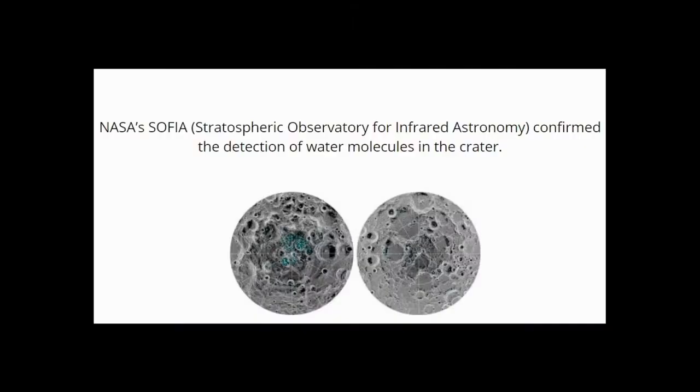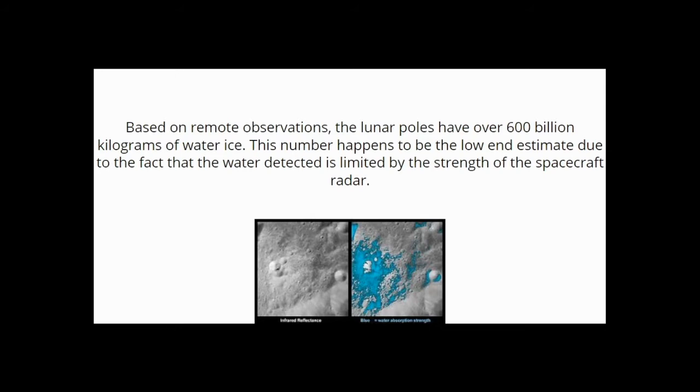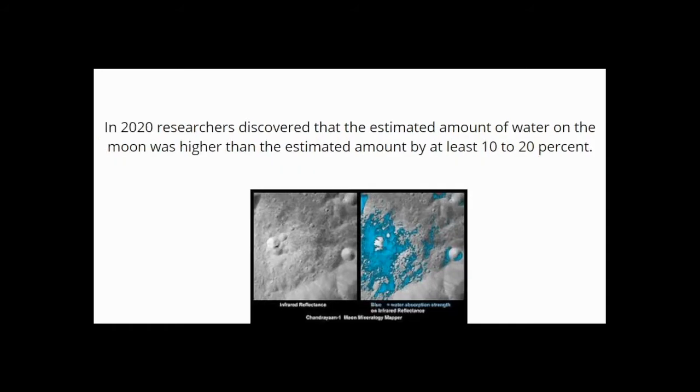NASA's SOFIA, or Stratospheric Observatory for Infrared Astronomy, confirms the detection of water molecules in the crater. Based on remote observations, the lunar poles have over 600 billion kilograms of water ice. This number happens to be a low-end estimate due to the fact that the water detected is limited by the strength of the spacecraft's radar.